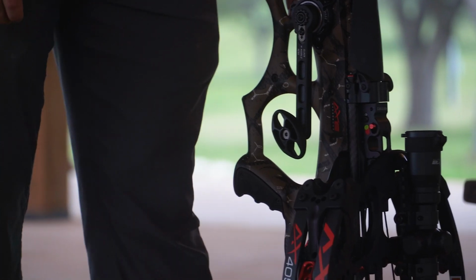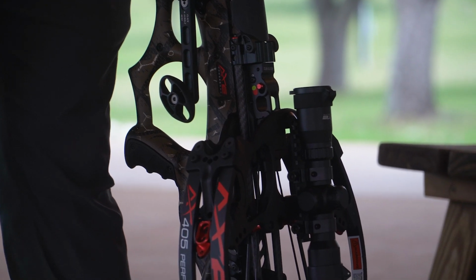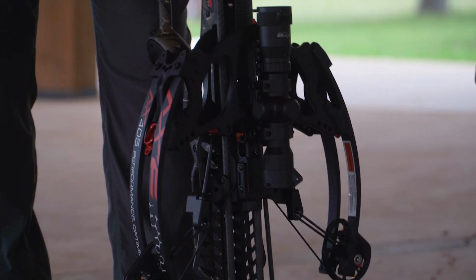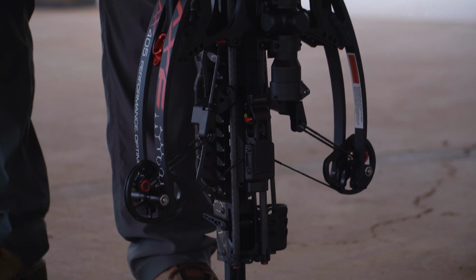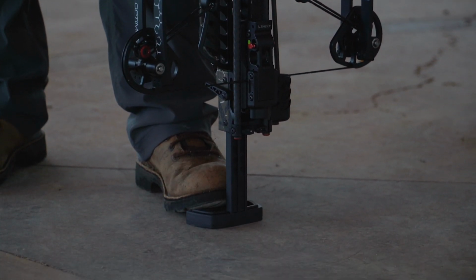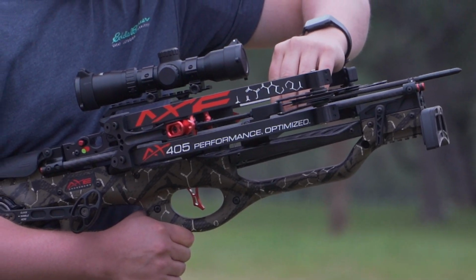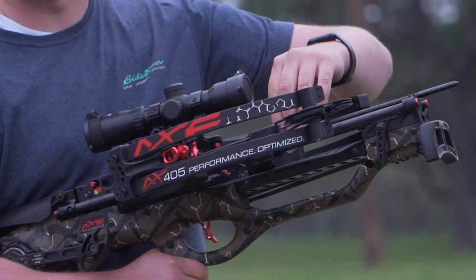So with the Axe 405, we started out with a very quiet crank. It's a one-way crank, so when you do actually cock it and decock it, you don't hear it. And that's really important because it is a bit quieter than others out there. You will actually get a second shot. So if it's a clean miss and the animal doesn't know where you're from, it'll allow you to quietly crank it and get a second bolt in.